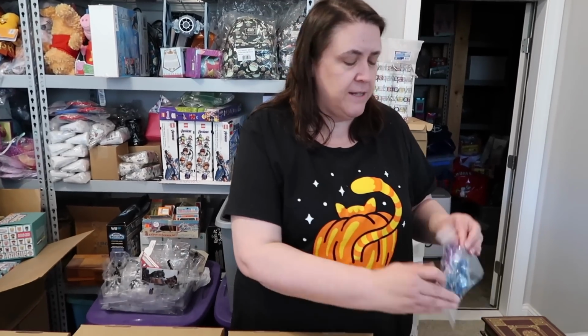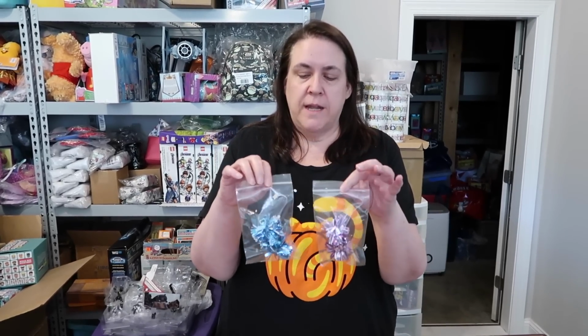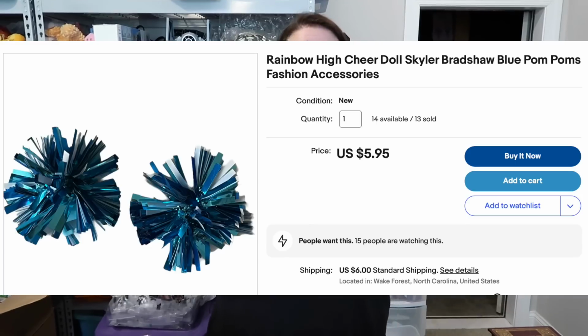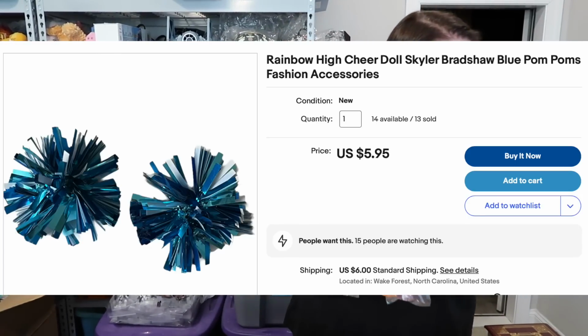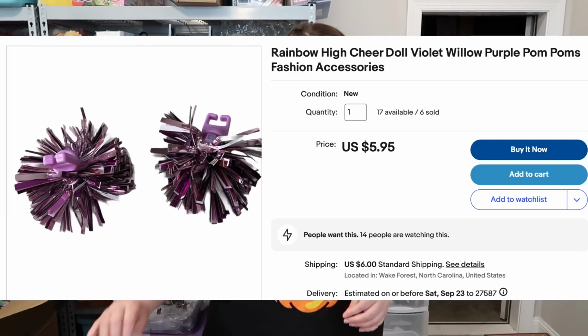Okay, so let's talk about what sold. I'm gonna start with these. You would have seen these already in another video where we had sold 5 of the blue pom-poms. This buyer this time bought 1 pair of blue, 1 pair of purple, and these sold for $5.95 each plus shipping, I think is what it was. I can't remember. Paul has notes. Yeah, so $11.90 total for that order.